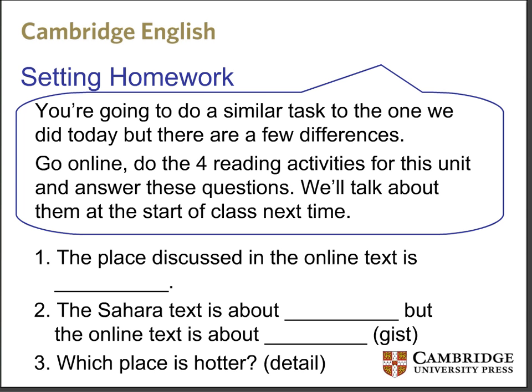I don't suppose anybody noticed what the place discussed in the online text was. It was quite small and we went past it really quickly. It was Singapore. The Sahara text is about survival and the online text is about environmental maintenance, etc. Which place is hotter? They're both as hot, but one's dry and one's humid. So they're not huge pieces of information that they need to get, but it's something that shows you that they did it and they engaged with the task.